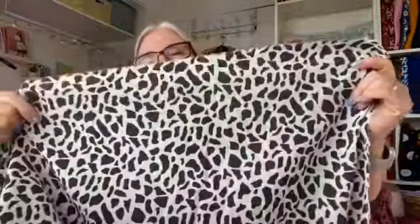This one is not quite as see-through. So I'm hoping there'll be enough fabric in this to maybe make a Tilly and the Buttons Lotta dress. I think that'll be quite nice. I've got a little bit more time tomorrow, so I might cut some things out tomorrow. So yeah, I think that would be quite nice. Obviously it's got a lovely drape.